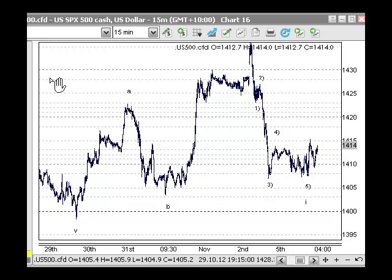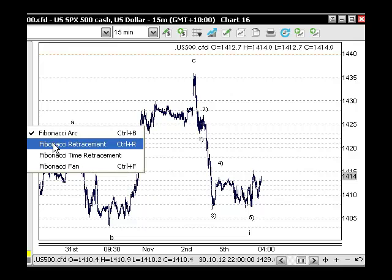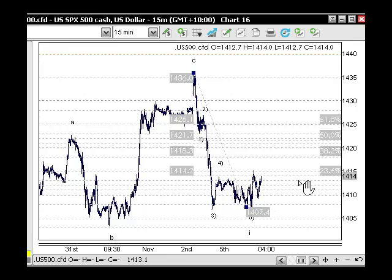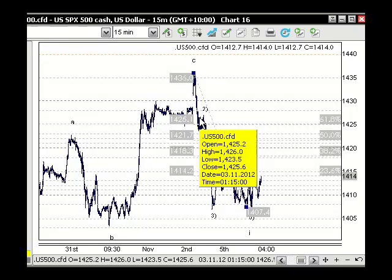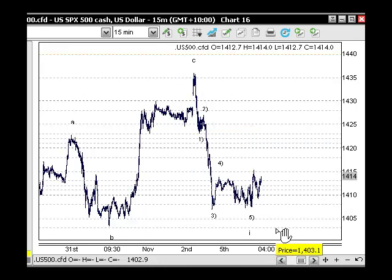The 61.8 retracement level for this impulse wave to the downside, if that was the case, from this high down to this low, would bring us into the 1425, which is the last consolidation area up here. So that's a real possibility as well. We'll just see how that unfolds.